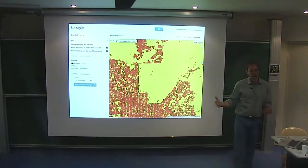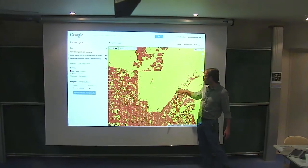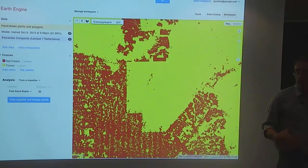But if you're the guy on the ground who's responsible for stopping the deforestation, and you see that there were trees here last week and there aren't trees here this week, this is good enough. You just want to know that piece of information so that you can go out and do some enforcement.